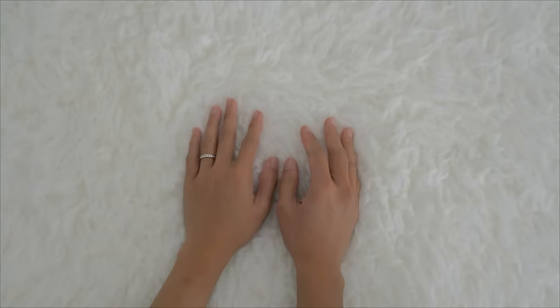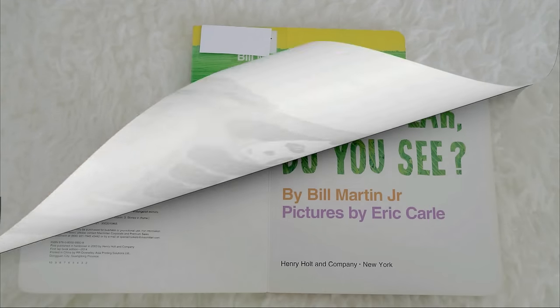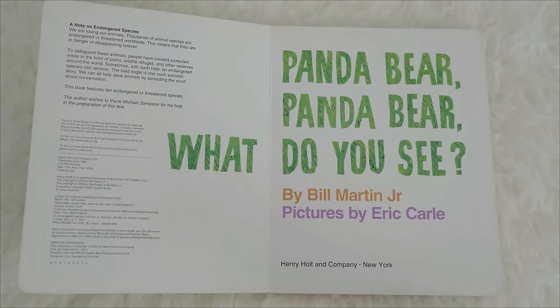Hi kids, it's time to learn with Miss Kaye. Today we're going to read the story of Panda Bear, what do you see? Panda Bear, what do you see? By Bill Martin Jr. Pictures by Eric Carle.